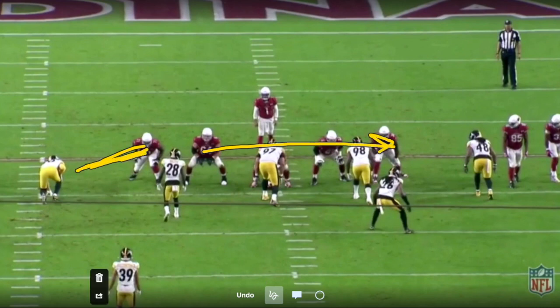Now, if you are a team that doesn't have an elite tackle, now again, most of the elite tackles in the NFL are going to be on the left side, okay? Because most quarterbacks are right-handed, so that's the blind side of the quarterback. The right tackles nowadays need to be almost as good as your left tackle in pass pro, just because of as much passing as there's going on in this league.